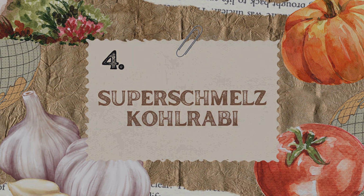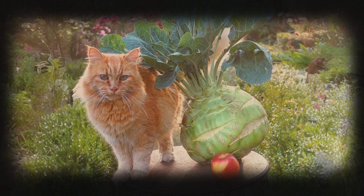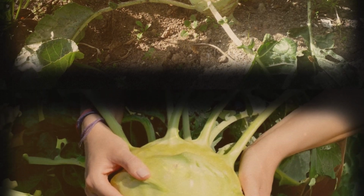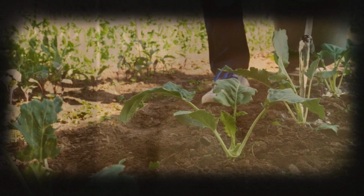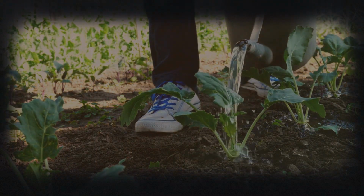Superschmelz isn't just a kohlrabi, it's the heavyweight champion of the kohlrabi world. This heirloom variety originates from Germany and is known for producing massive bulbs that can grow up to 10 inches across and weigh over 8 pounds without becoming woody or tough. The pale green bulbs are crisp, juicy, and surprisingly tender for their size, with a mild, slightly sweet flavor that tastes like a cross between cabbage and turnip.